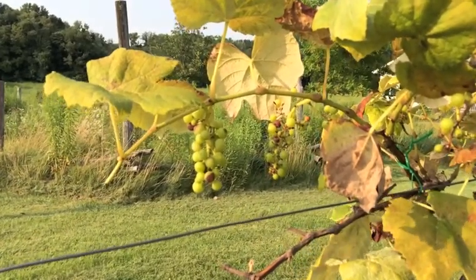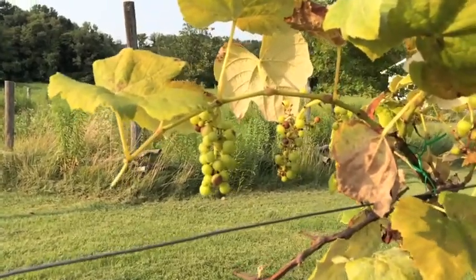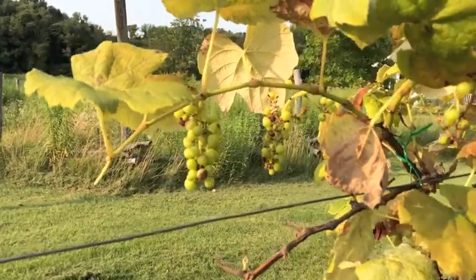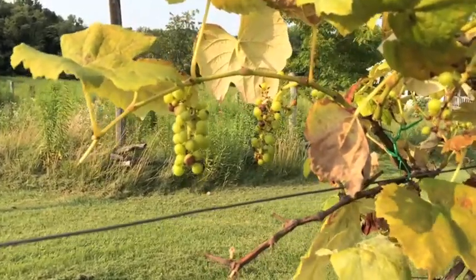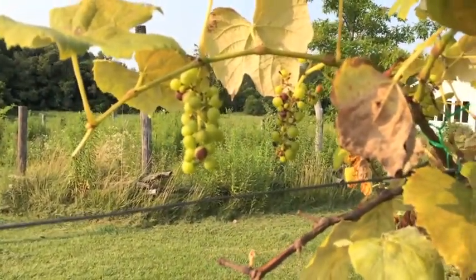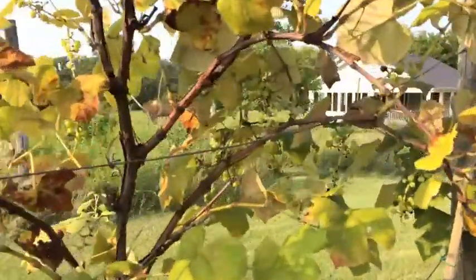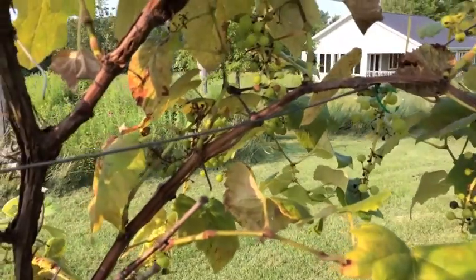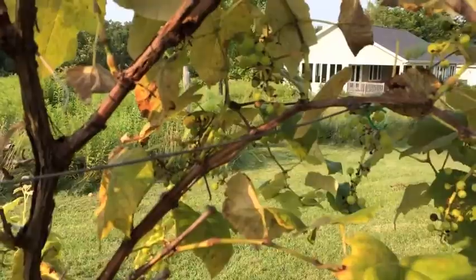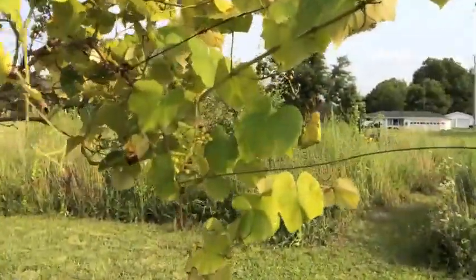As we've already mentioned, we are a no spray operation, and that so far has not been a big deal. Last year we actually had a great grape crop without any spraying. This year it looks like the grapes have taken a little bit of a hit from pests, and I'm not sure what to think about that, but I am pretty confident that I'm going to stay no spray. So that's one grape vine, and here's another.